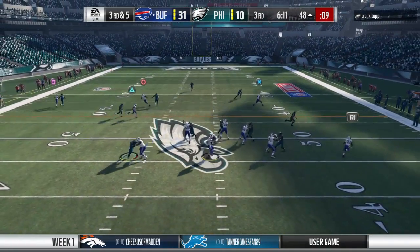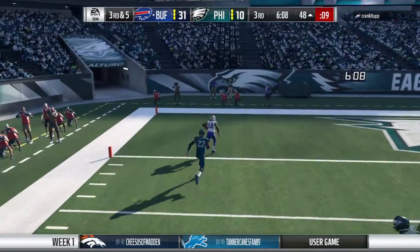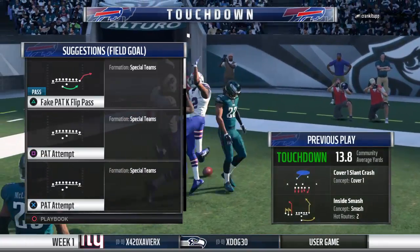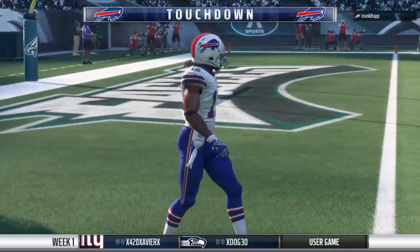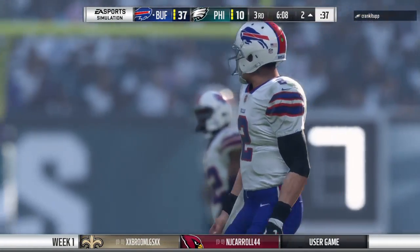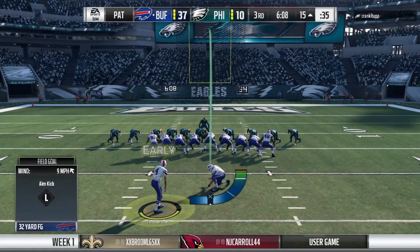From the gun on third down, Ryan. He's going to loft one deep left side here. And this is caught inside the 5. And all the way home for a Bills touchdown. A big play there, 48 yards. And the Bills will add on to their lead.